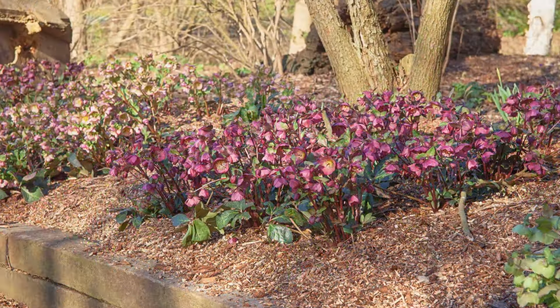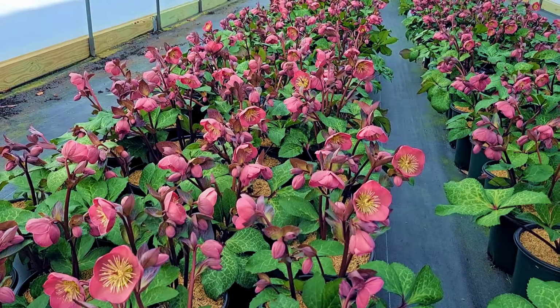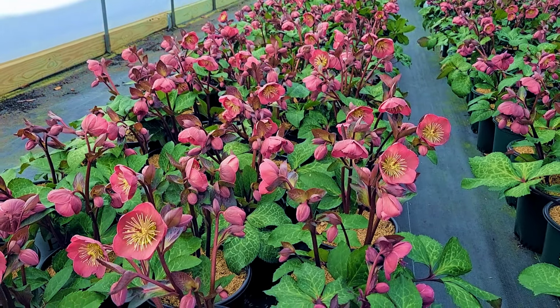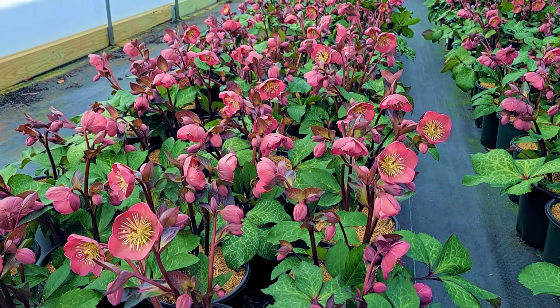These are going to absolutely love to grow in that sort of situation. Just a word now about the other thing about this variety, and that is that it's also one of the most vigorous in the series.